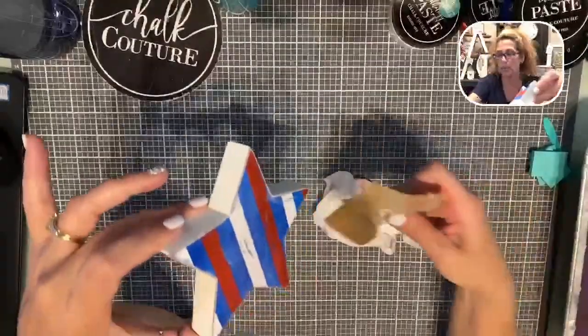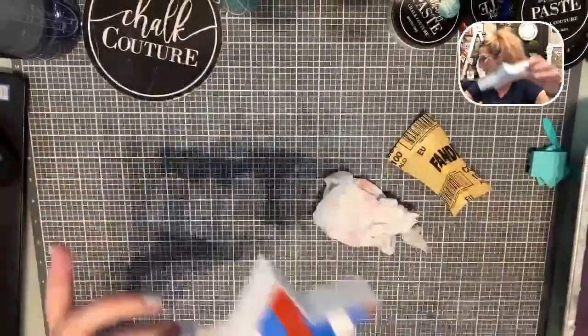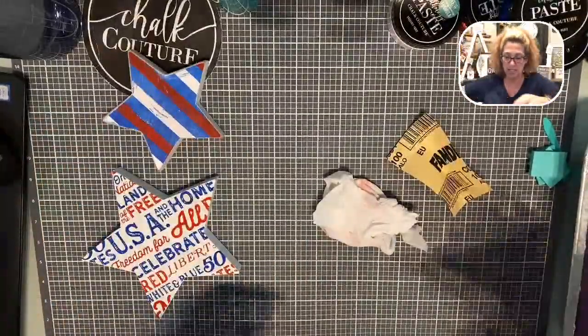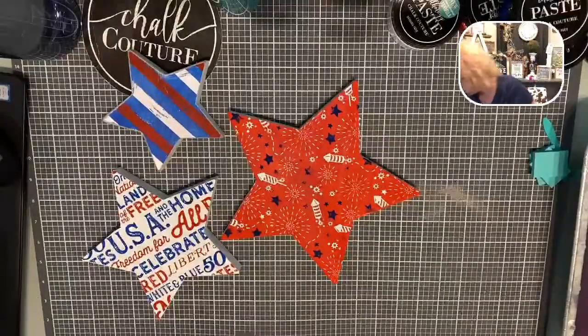So I'm actually gonna do this to all three of them. I'm just going to get sandpaper. I'm going to do all three of them and I will post a picture at the end. But do you not love these stars? Are they not just simply adorable and amazing?